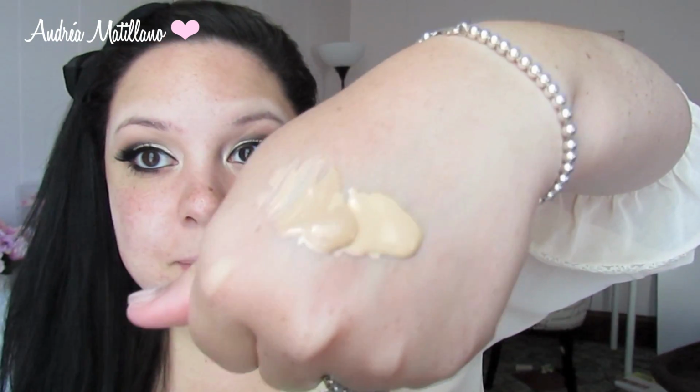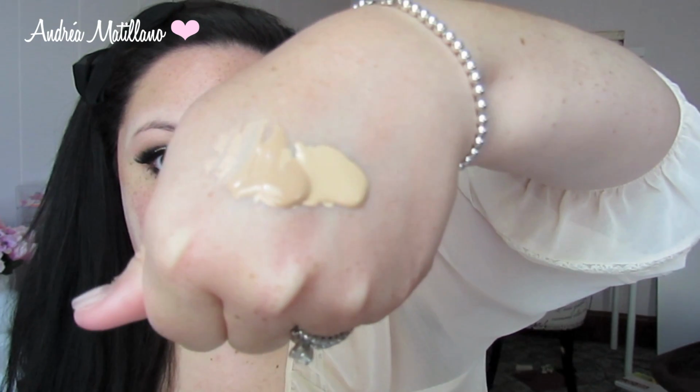So I use the color 130 Shell and the color 150 Nude, and I just mix them to get the foundation color that I want for my skin. I end up with something like that, which is just both of the foundations on my hand, and then I just mix them together with my finger.